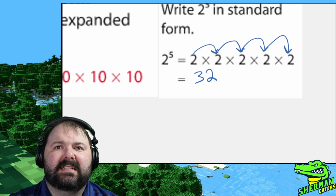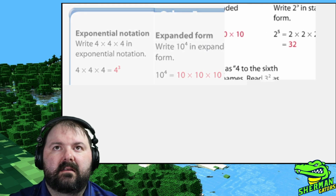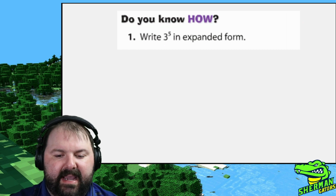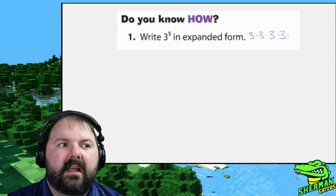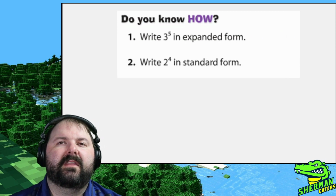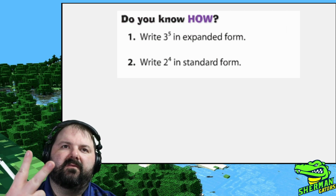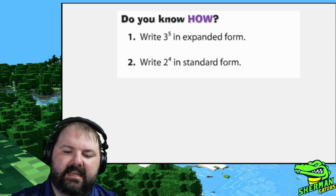Now, just for repeating sake, we're going to do this again to make sure you understand it. So first off, we are going to write 3 to the fifth in expanded form. So that would be 3 times 3 times 3 times 3 times 3. Next one, we are going to write 2 to the fourth in standard form. So 2 times 2 times 2 is 4, times 2 is 8, times 2 is 16.